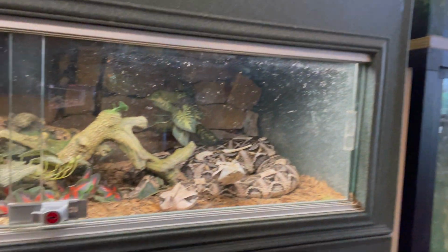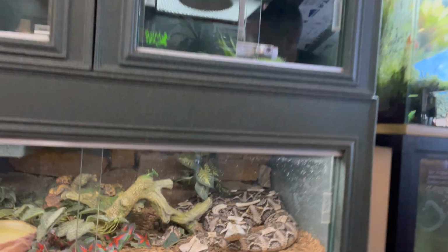I've got four different cobras, saw-scaled vipers, variable bush vipers, rattlesnakes. I've got two western diamondbacks that have been on non-stop breeding for the last month and a half. Got my smooth-fronted caiman. So I have a lot of stuff in my store that I want people to be able to enjoy that may not see them anyplace else in Oregon. I got more reptiles than the Oregon Zoo does.